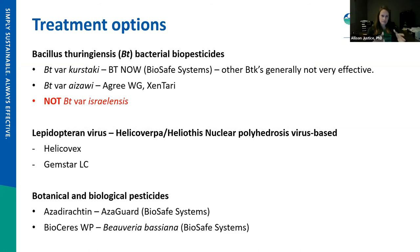So being that some of these products are alive, what's the storage for this? Can I keep it in my really hot barn, or does it need to stay in the refrigerator?